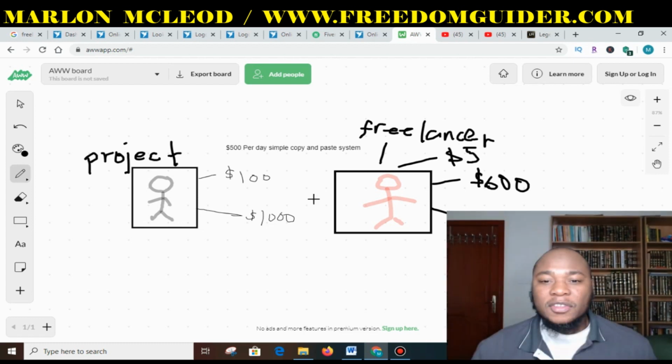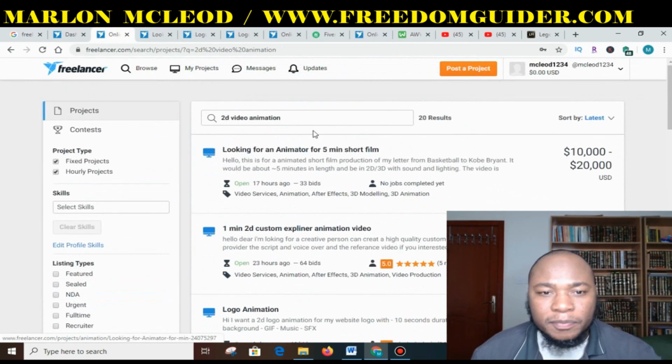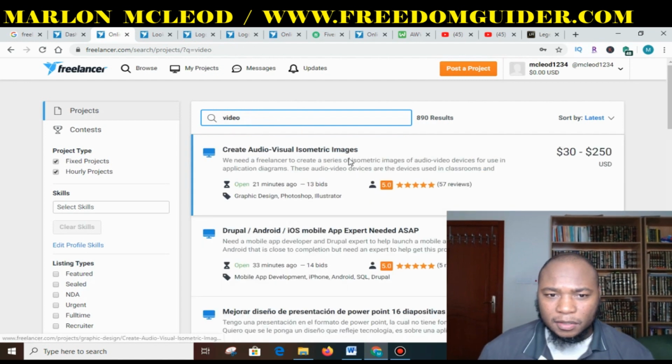So we're going to pocket the difference between the two. It goes on and on. You just scroll around, type videos, see what the different projects are, and see the needs.